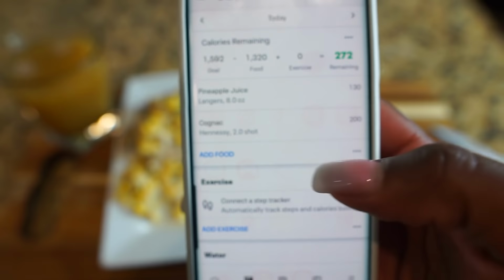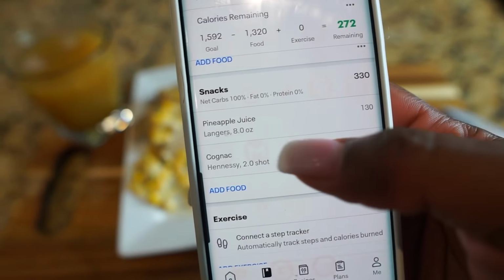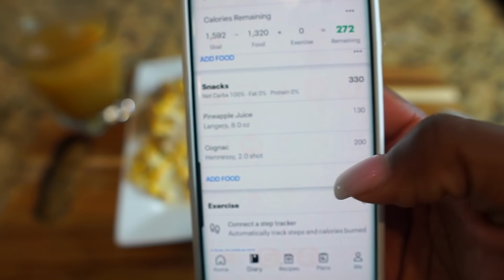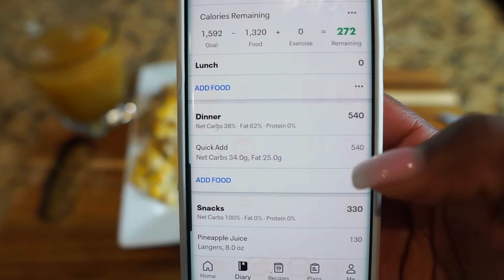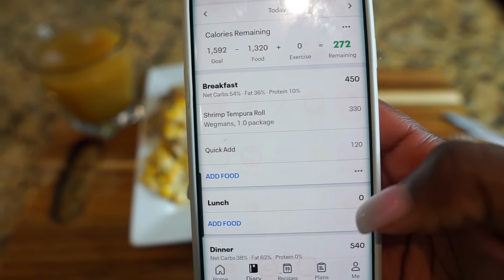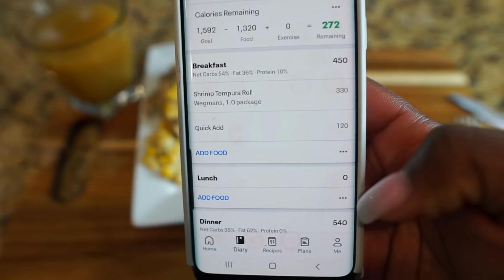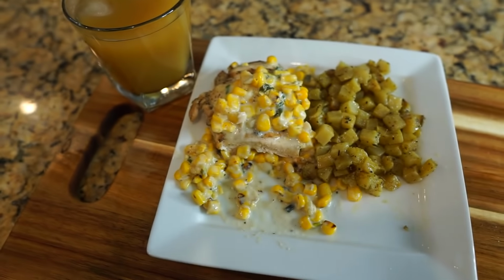So I just went ahead and worked it around. Still the same thing. I have my drink as my snack, that's 330 calories, and then my dinner is 540 calories. And you guys, I still have 272 calories left. So I'm gonna come back when it's time for dessert. But yes, you guys, this is my dinner.